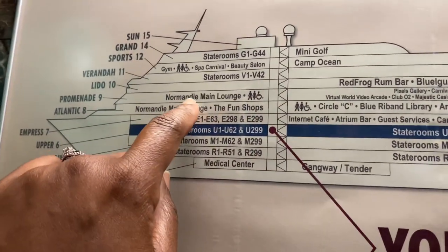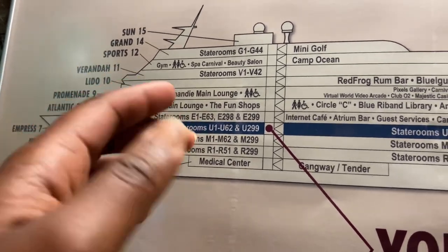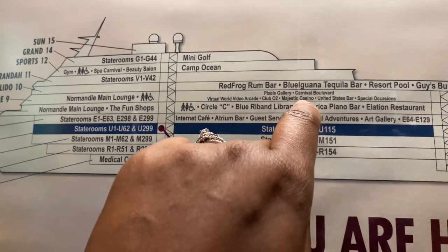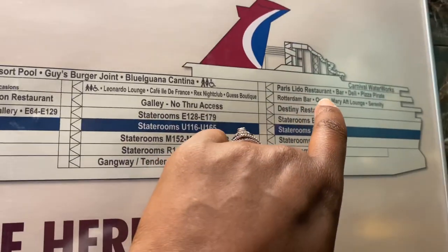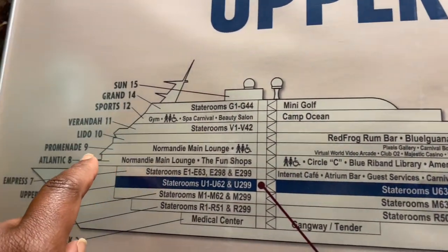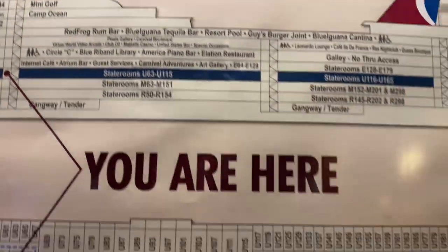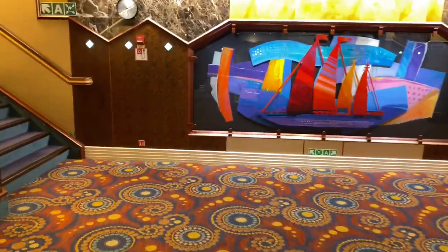And then on deck 8, it's another part of the Normandy Lounge. The Normandy Lounge has two decks. It's a pretty big theater there. And then there's the arcade, casino, what else is up there? Oh yeah, Queen Mary Lounge is up there. We're gonna check that out. And then there's the Lido deck with the food and bars. And then there's Camp Ocean up, and then very top is the mini golf. So let's do it. For deck 6, we're gonna go ahead and take the stairs here.